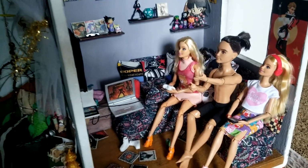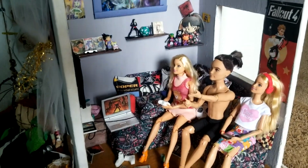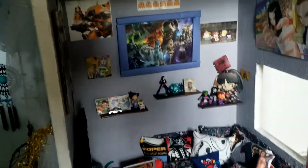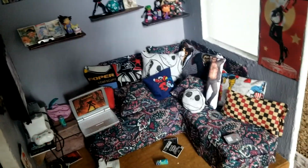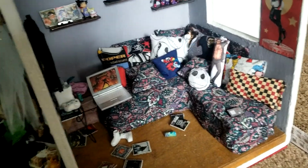So let me do what I don't want to do to show you the room a little bit better. Here we go. I had to take all of them off because I have a plethora of pillows on the back here. But we'll get to that in a second.